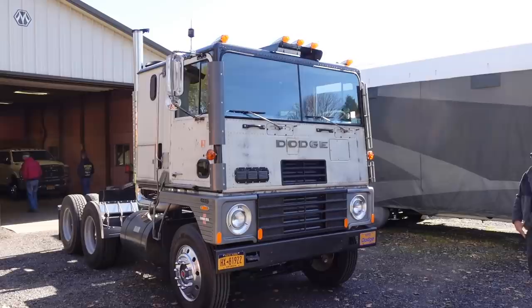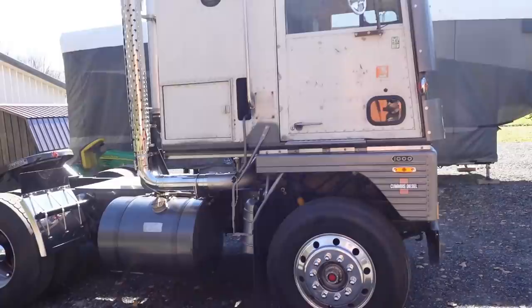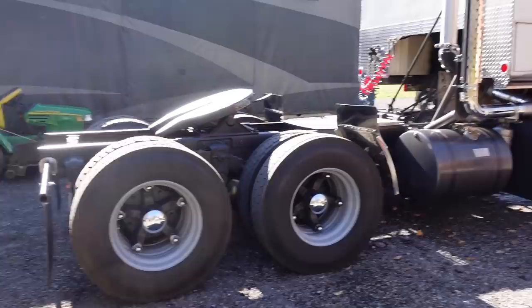Right. Now, this looks much nicer than what you said you got it. Wasn't it in the gardening business or something? Yes, it had trees growing out of it. That's a pretty nice recovery for having trees growing through it. And you said you've had this for how long now? I think it's going on 10 years now. I bought it from the guy that bought it brand new.